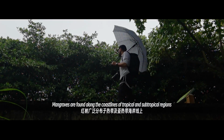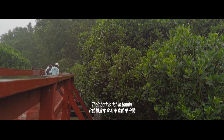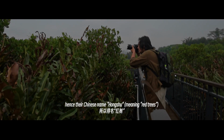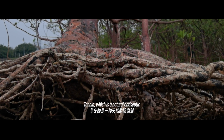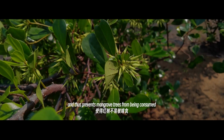Mangroves are found along the coastlines of tropical and subtropical regions. Their bark is rich in tannin, which is easily oxidized by air to a reddish color, hence their Chinese name Hongshu, meaning red trees. Tannin, which is a natural antiseptic, is unpalatable to intertidal benthos and thus prevents mangrove trees from being consumed.